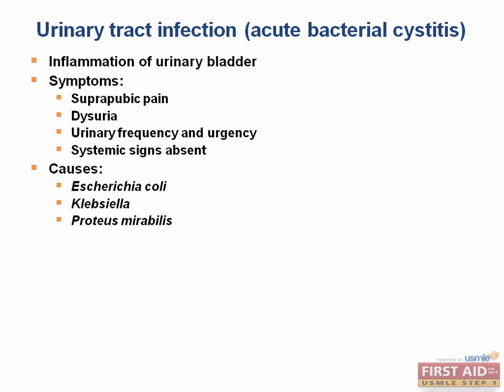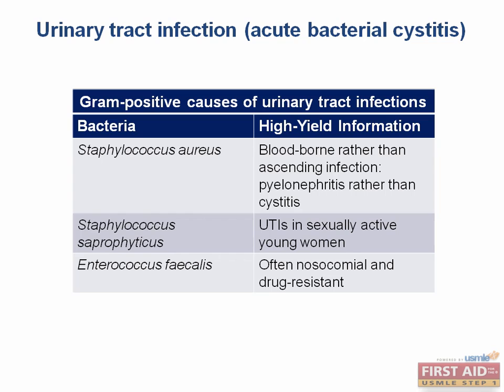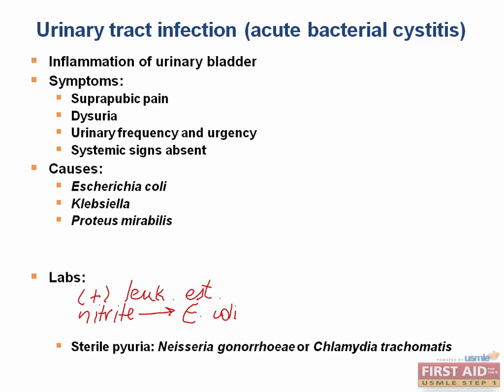Some high-yield gram-positive bacteria that can also cause UTIs are seen here in this image. Lab findings will include a positive leukocyte esterase test due to the presence of white blood cells. Nitrites will be present in the urine with gram-negative organisms like E. coli. Finally, sterile pyuria and negative urine cultures may indicate an infection with Neisseria gonorrhea or Chlamydia trachomatis because both of these organisms are intracellular.